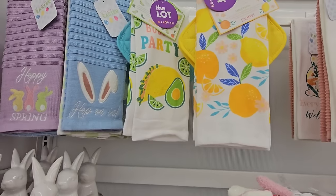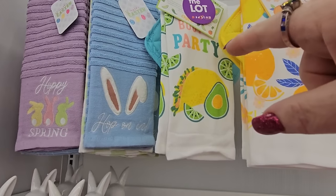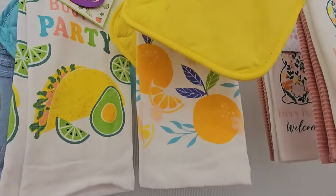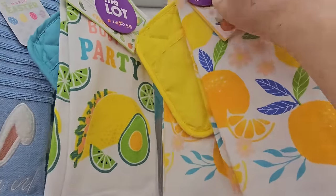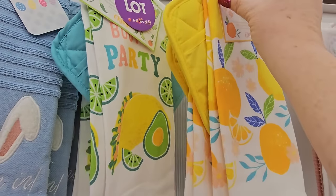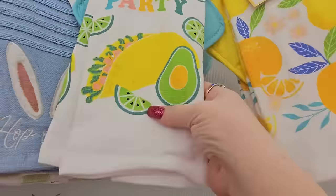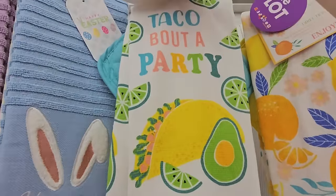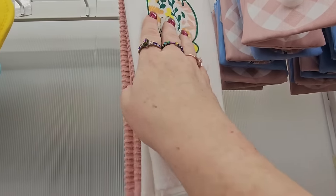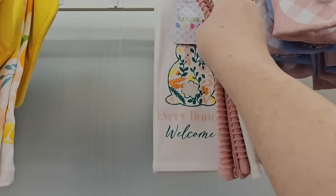And they know we like our lemon, don't they? Because look here. We've got some lemon dish towels with the pot holder for, okay, $2.99, guys. That's $2.99. And look at this, tacos. Taco Bout Party. I love it. And then we have Everybody Welcome. So if you want to be more serious, $6.99 for Everybody Welcome.